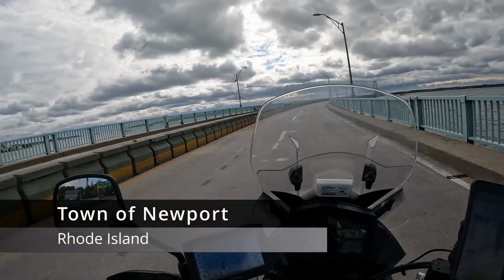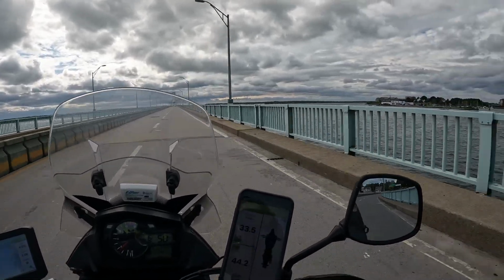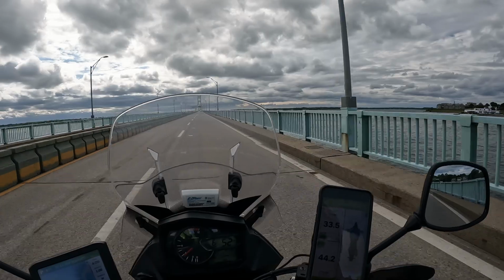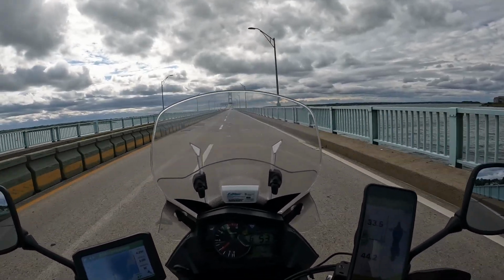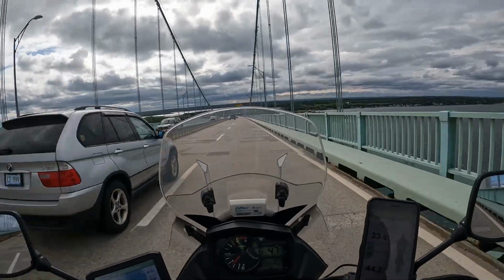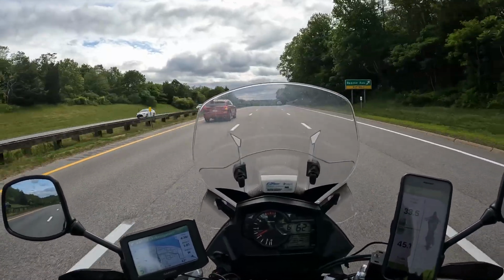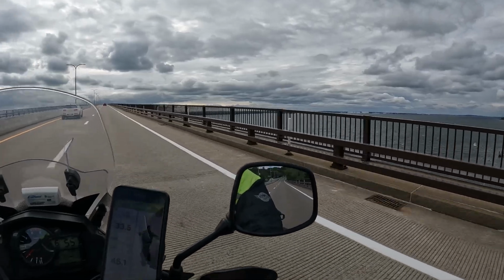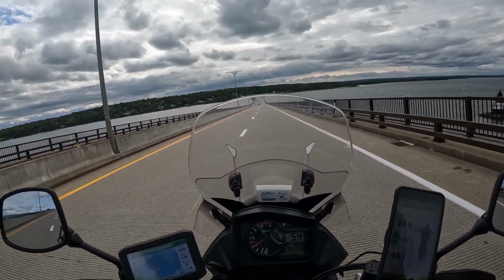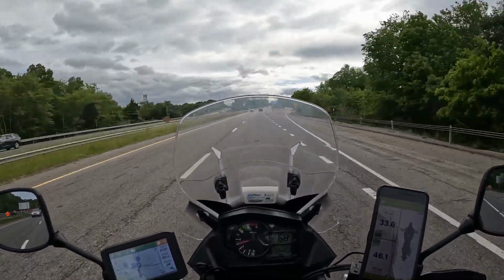There's Newport over there to the left, my south. And Narragansett Bay is there to the right, to the north. Whitecaps on Narragansett Bay with the wind today. Feels like that wind's coming out of the north or northwest to my right. Second bridge is coming up, called Jamestown Bridge. So goodbye to Rhode Island, hello to Connecticut.